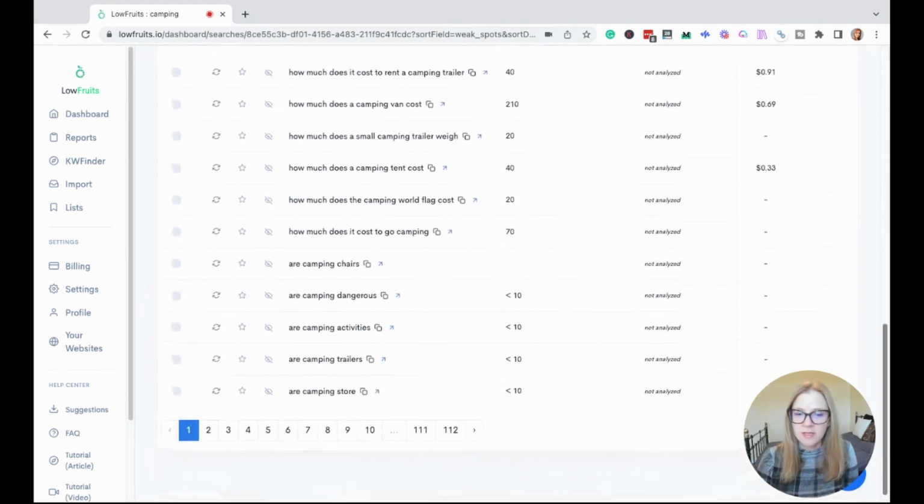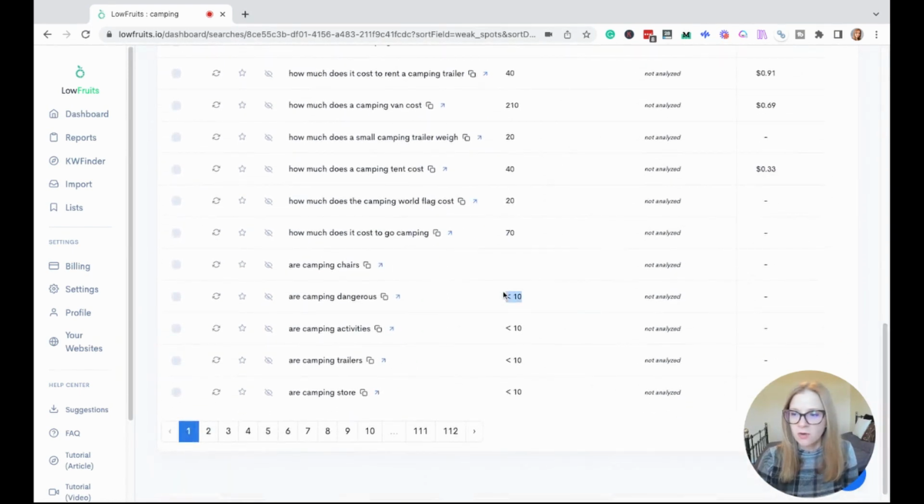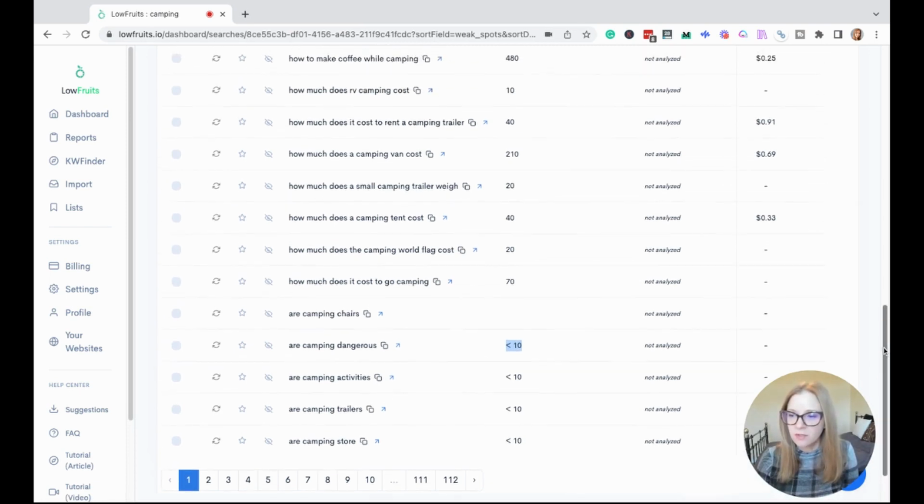And you are going to see that there are a lot of keywords that show a volume of less than 10 per month, but that's totally okay. And honestly, these estimates are hardly accurate because I'm ranking for plenty of 10 or lower volume keywords on my own site that bring in much more traffic than that. So it's really more for comparative purposes. But we can browse through here and see if there's any topics that we want to write about.